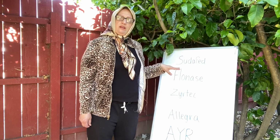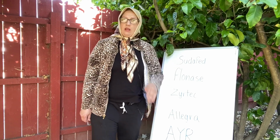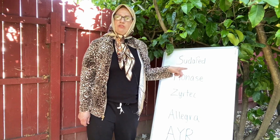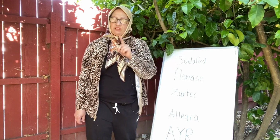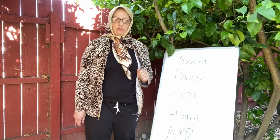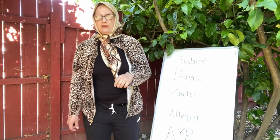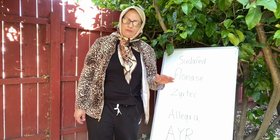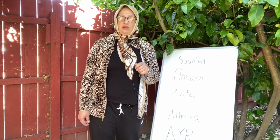Now, Flonase is not used as needed all day, but you can use it as needed if you need it. And it can also be used on a daily basis. Flonase is either once a day dosing or twice a day dosing, depending on how you use it. Now, it's very important that you pay attention to how to use Flonase. It's totally different from the way we use the saline solution.